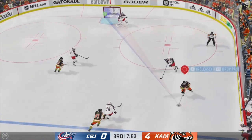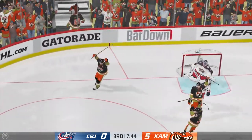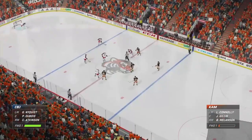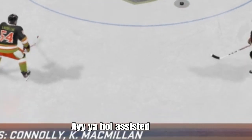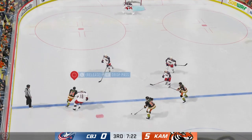Here's an odd man rush. Sends it over. Come on. Yeah, I knew that was going to be a goal right away. Just knew it. It hits the pipe. It goes into the net. The Tigers have been whipping their opponents all night long, and it continues here in the third. Okay, this has been as good a performance as you can possibly imagine.